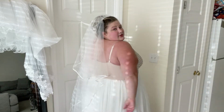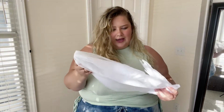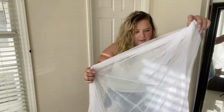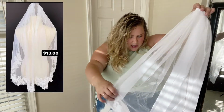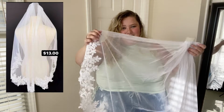So that's what it looks like in the back. Super pretty. And that's this one. So next up, we have this one. Okay, so already I feel like it feels way better than the other one. I don't know what I paid for it. I will put it up on screen next to me, but I don't think I paid more than, I think it was like $15 for any of these. And this one feels more like the ones that I saw at the bridal boutiques.